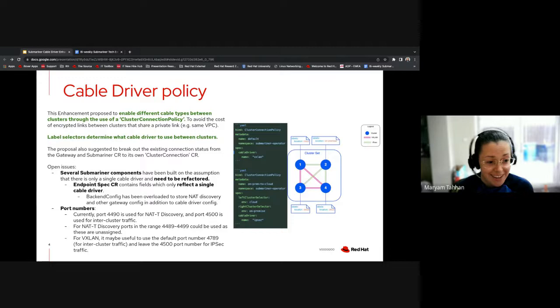As it turns out, even to accomplish this type of connection definition between clusters in a cluster set is actually quite problematic with the current implementation of Submariner. There's a number of open issues. Several of the Submariner components today have a built-in assumption that there's only a single cable driver and would really need to be refactored before you could even look at implementing and applying these types of connection policies.